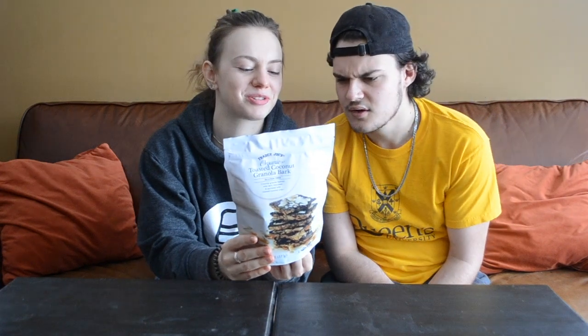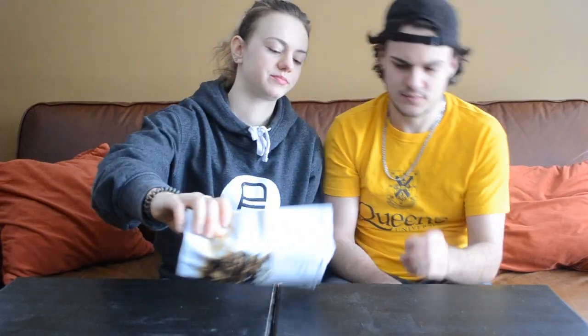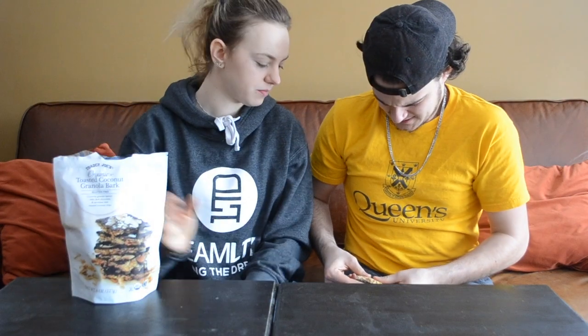Okay, what's next on this? These. We're excited about these. These are new at Trader Joe's. They have more sugar than the cereal. Yeah, I'm not surprised. Toasted coconut granola bark. I'm actually very, very excited for this. Whoa. Oh, they're big. We can share one. This is the toasted coconut granola bark.